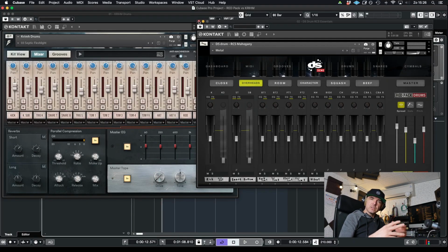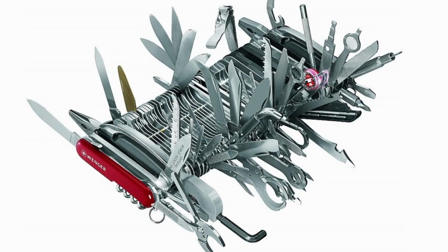So these are the biggest differences of the mixer capabilities of these libraries. Both libraries use almost the same Kontakt processing in the background, but the routing is a little bit different, which gives the DS Drum RCS Essentials much more flexibility, which results in much broader drum sounds, from breakbeat, high-pitched snares to metal, low-tuned, short-sounding drums. The RCS Essentials is more like an all-round kit. You can go whatever you want.